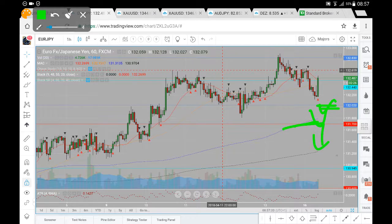If we do break it down from 31.70, we're then looking for prices to head down towards that 31.20, where we do have the 400 period moving average. It would be a minor level, but more important to us would be a move down towards that 30.94. Again, looking for a potential bullish bounce from that 30.94.